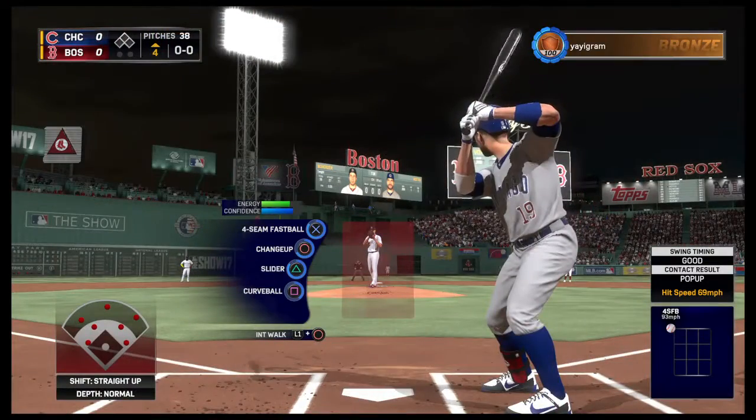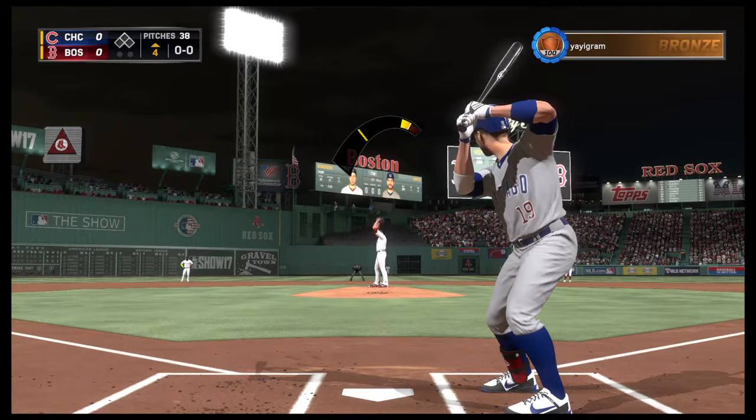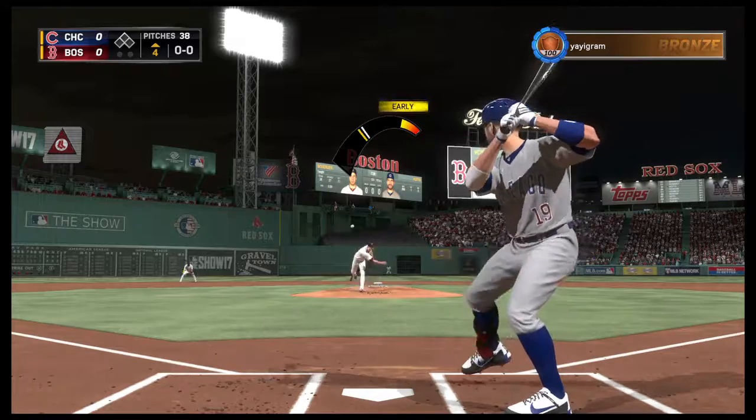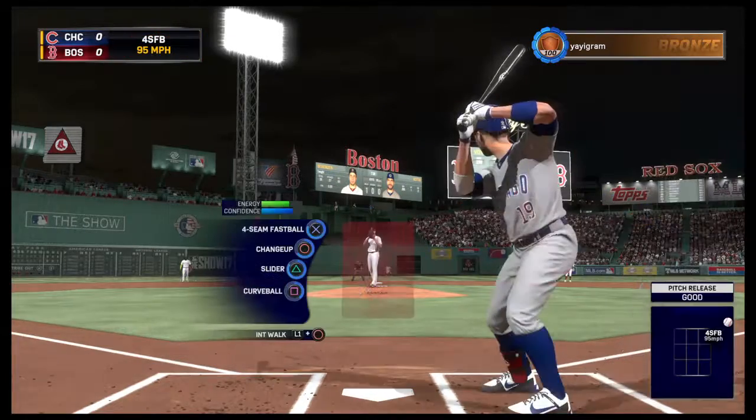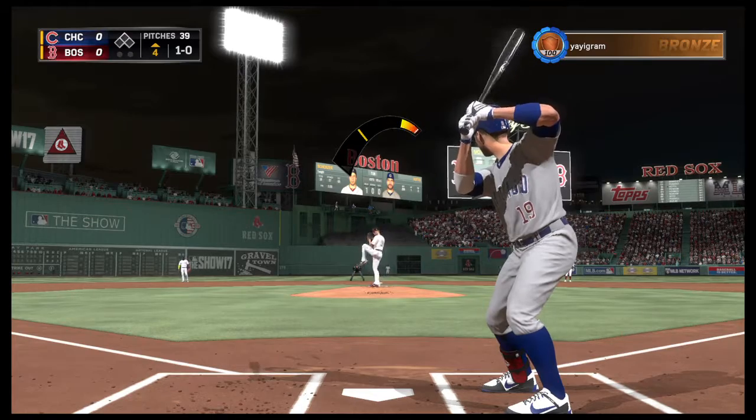In is Joey Votto now. He'll start things out here in a tie ball game. Number 19. Ready to deliver. Here's the first pitch. Fastball. Whoa, look out. That just about got him in the coconut. Still all 0s in the run column here in the 4th inning.